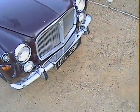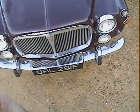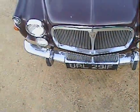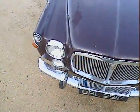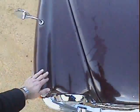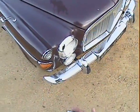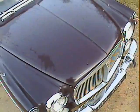Chrome Ross stars. Let's look at it from the front end. Important thing on these is that the chrome is good actually, and largely this one is certainly all complete and all there. Seems to be a very original car actually. You can see it's had various bits of work over the years, especially around the rear arches and things, but overall, let's look at it from here.